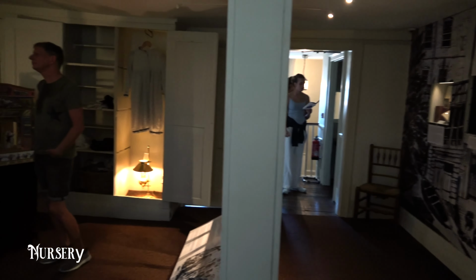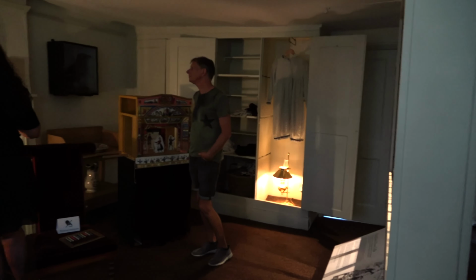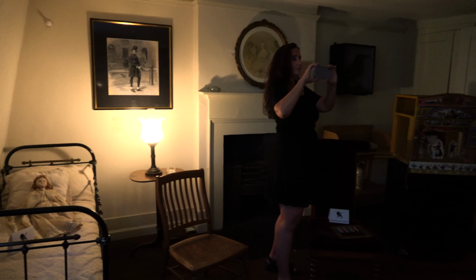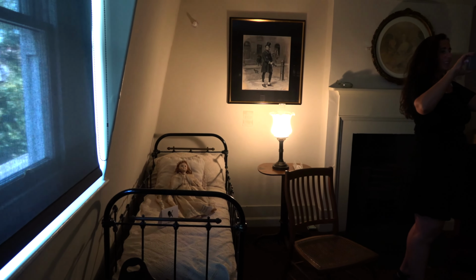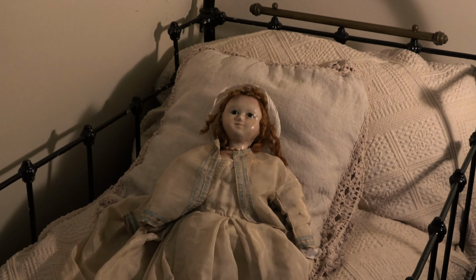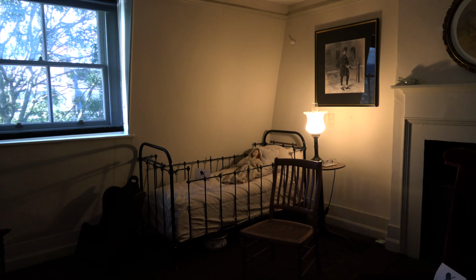Their first child was born in 1837, called Charlie. The Dickenses had 10 children altogether, 9 of whom survived into adulthood. The couple separated in 1858, causing a scandal in Victorian society.